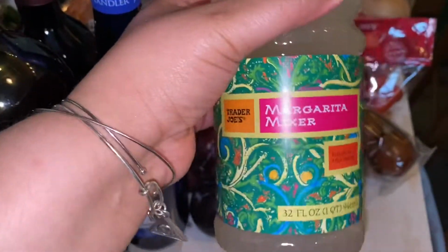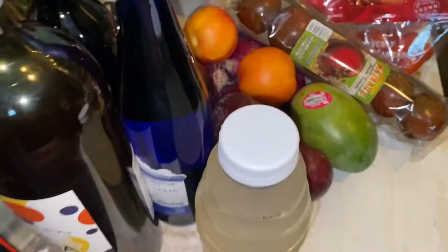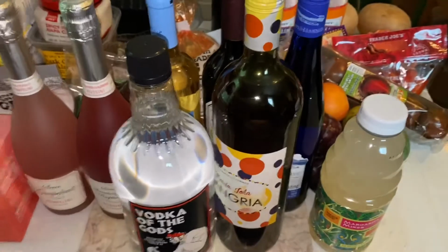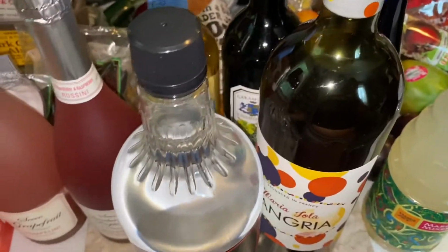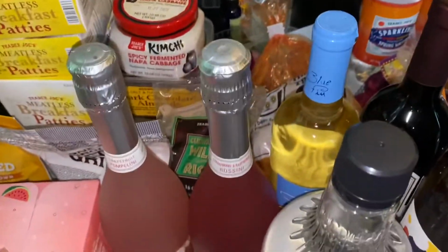And then margarita mix. And yes, in this house, we do make margaritas with vodka. I like tequila, but mom is not huge into tequila. Y'all know I like everything. This is our mini liquor store. Yeah, we don't go to the store often. You guys already know, this is only my fourth time leaving my house since March 13th. So, y'all, they have me outside today. But yeah, this is it for Trader Joe's. And then I got some other stuff that I'll show you guys.